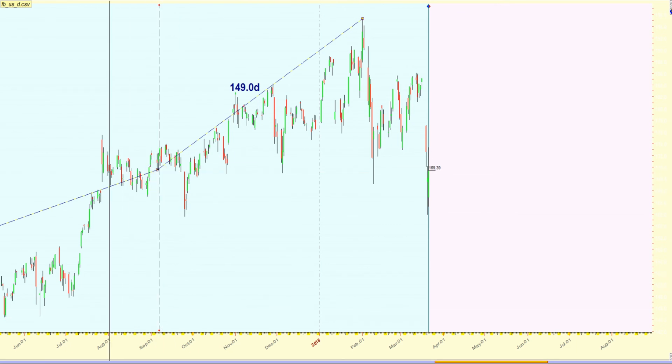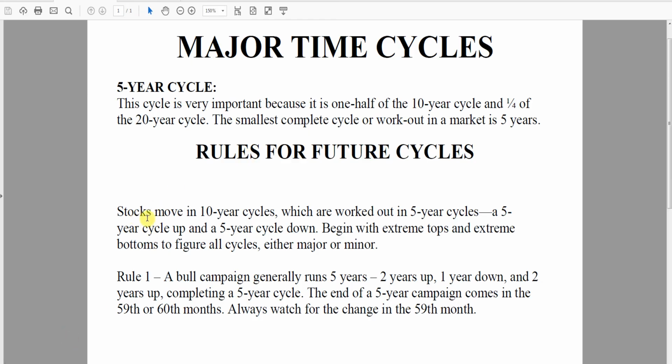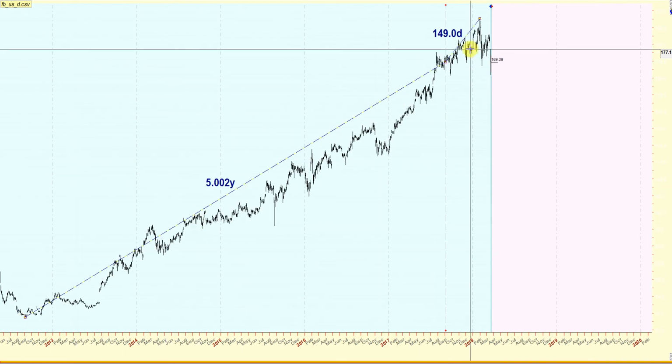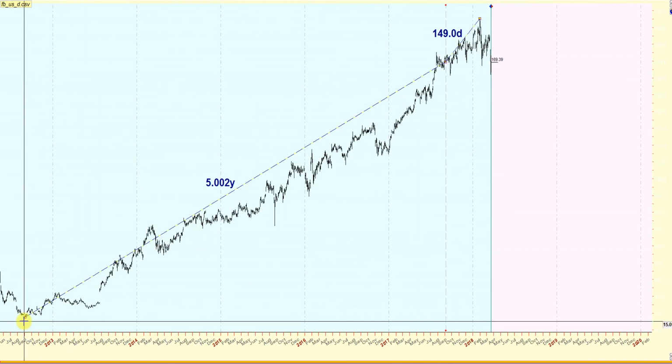And then let's continue reading. Stocks move in 10-year cycles. We're with Facebook, so we're early. This is a baby. It's just born in 2012. Which are worked out in 5-year cycles, a 5-year cycle up and a 5-year cycle down. Begin with extreme tops and extreme bottoms to figure out all cycles, either major or minor. In this case, Facebook is a major cycle because it's been going up and this is your low.